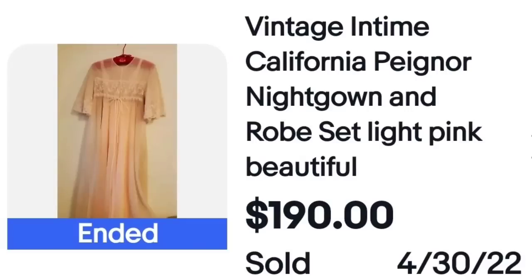All right, this next one is a really, really pretty one as well. I think it possibly could have got more if they showed that splay that other sellers have shown. This is a vintage Intimate California peignoir nightgown and robe set, light pink. They did put "beautiful," and again, words like beautiful I think are kind of wasted space on these. I would have added lace to that. I would have maybe added tie because it does have the tie there in the front, but this one still sold for $190.